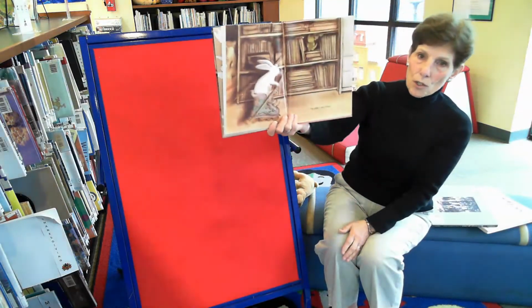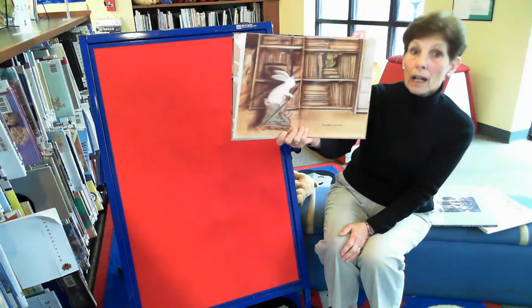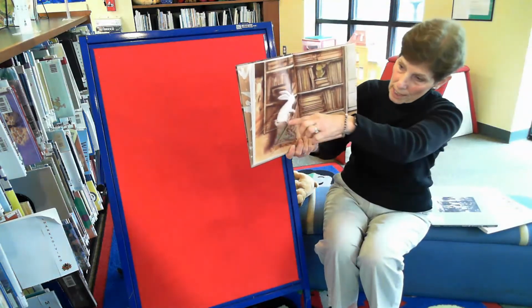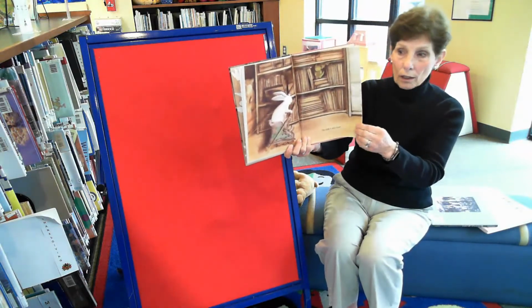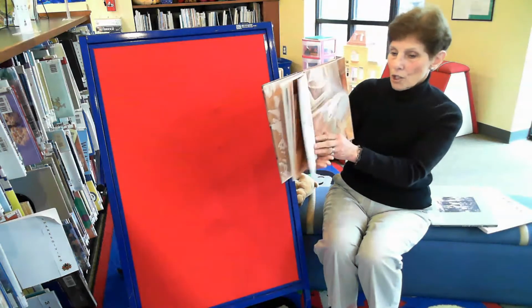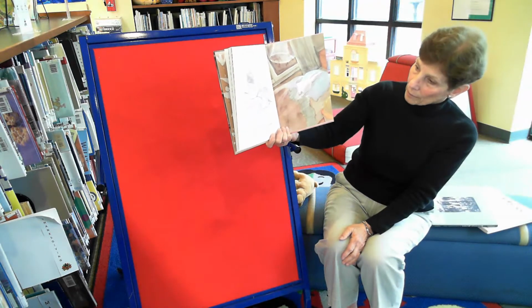Oh my goodness gracious, look at her. The rabbit is very clever. So she's in the skate and she's using her chopsticks to push herself along. She's getting tired. She had a busy day.